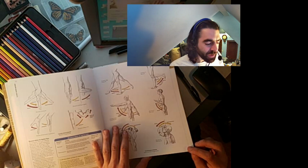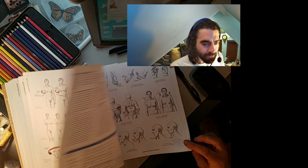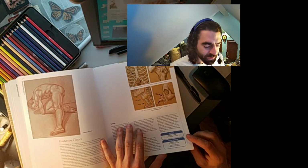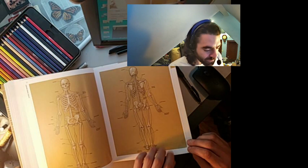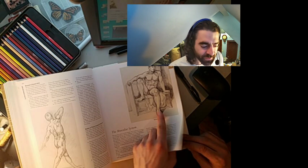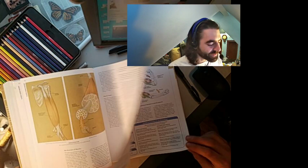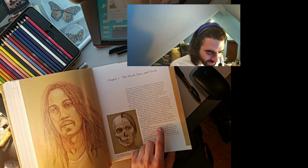So the whole first chapter is just getting into the language, but I don't think that's as important to me at the moment. I would really like to just jump ahead. Ooh, I always like that one. So to chapter 2, the head, the face, and the neck.